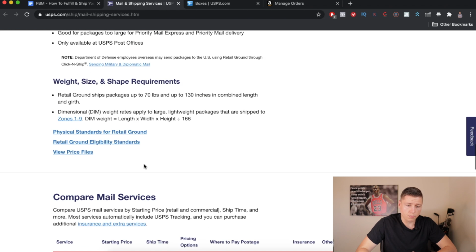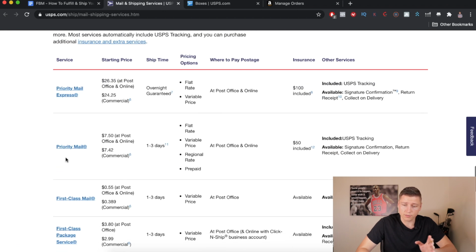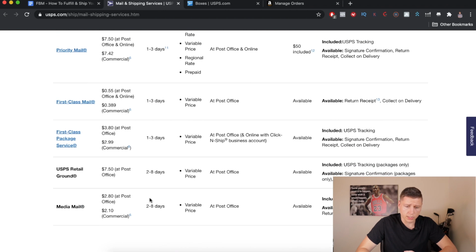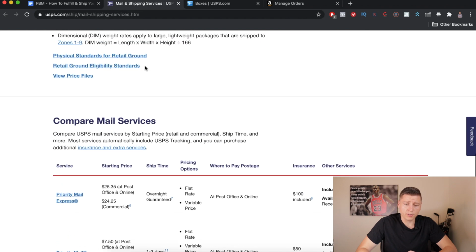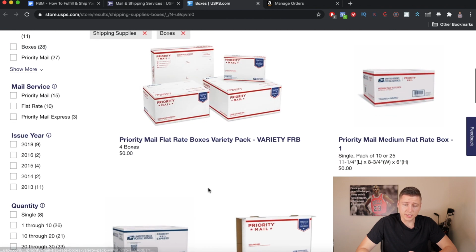USPS retail ground. So you can keep looking up these mail services right here. Get the cost right. So they have a little graph here for us. 1 to 3 days, 1 to 3 days, 1 to 3 days, 2 to 8, 2 to 8. And so we can go ahead and figure out where we're fitting for this, what's best for us. And then, to get the box sizes, which we can see right here.